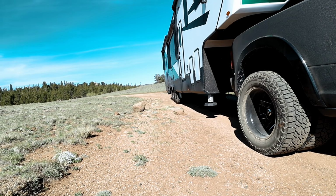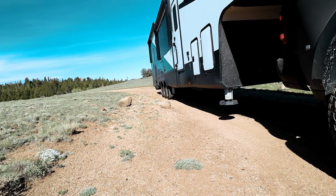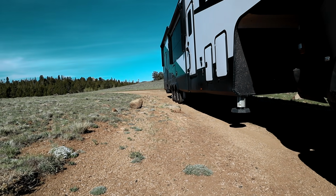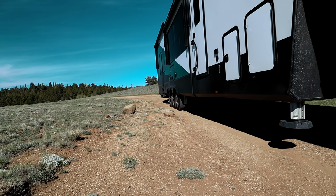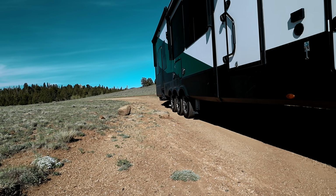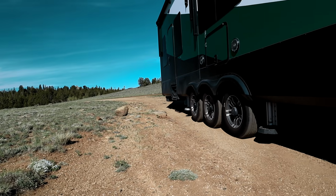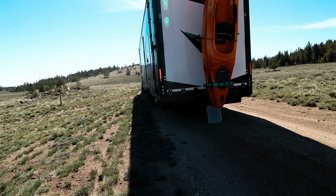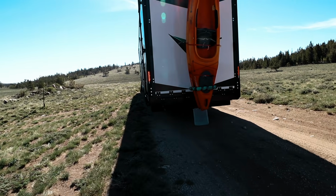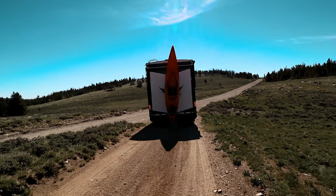Slow, you're not there yet. There's a big rock on your driver's side. If you can come a little bit more to the... you're fine. You're fine. What's the worst that can happen? Crisis avoided, we're through.